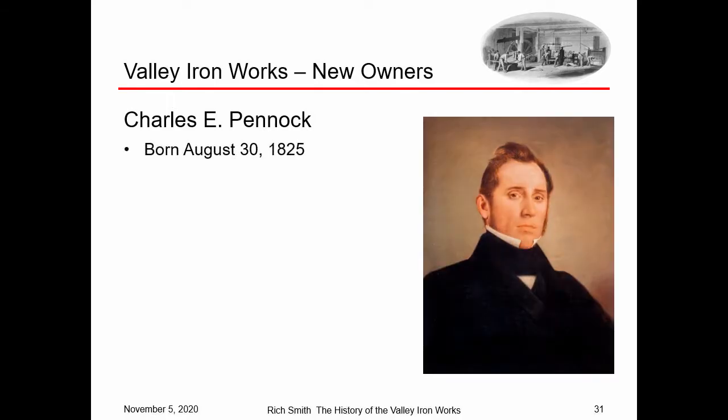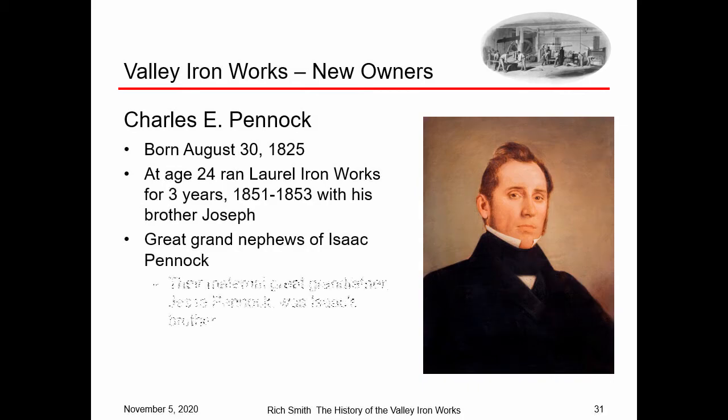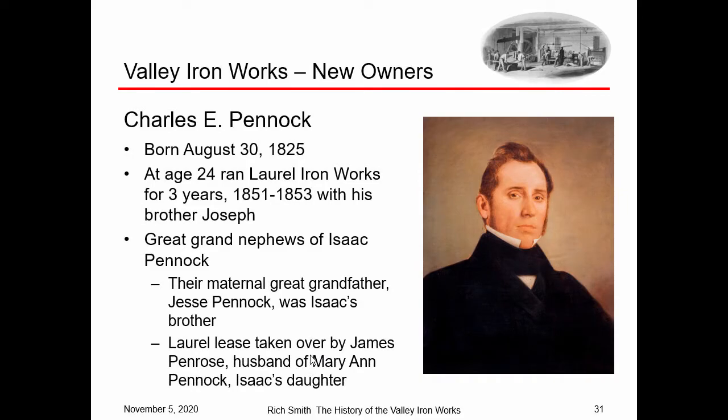Charles Pennock, one of the new owners, was born in 1825. At age 24, he ran the Laurel Iron Works for 3 years, from 1851 to 1853, with his younger brother Joseph. They were great-grandnephews of Isaac Pennock. Their maternal great-grandfather, Jesse Pennock, was Isaac's brother. Laurel was taken over by James Penrose, who was the husband of Mary Ann Pennock, Isaac's daughter and Rebecca Lukens's sister.